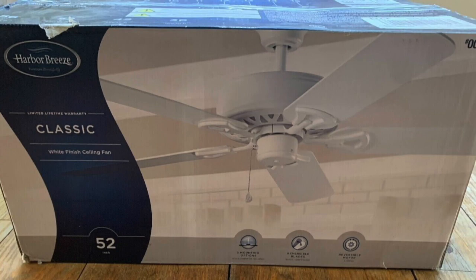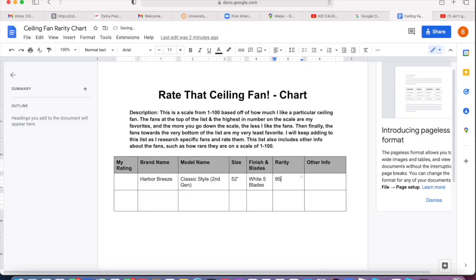But because it's not being made anymore, I'm going to drop it a few points. If a fan isn't being made anymore, I've decided it's an automatic 5 points. But because that fan is so common, that's all I'm going to give it for now. That number will probably decrease as the years go on, but that is what I decide. I've decided that the rarity is 95 for that, because they're pretty common.